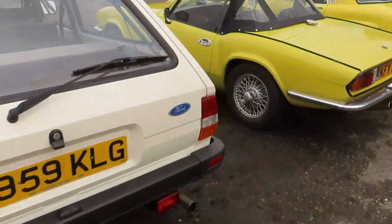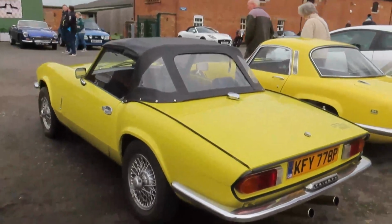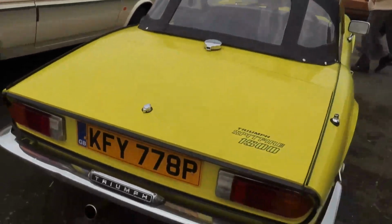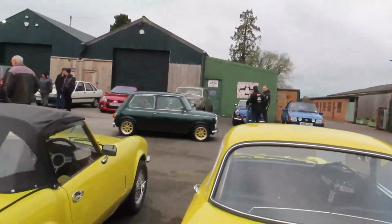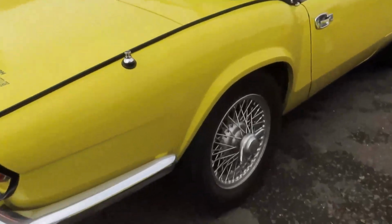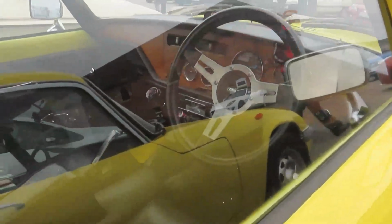Beyond that, we've got a wonderful little Triumph Spitfire, I like the wire wheels on that. So this is the 1500, the Mark V, effectively the last of all the Spitfires. And I must say, this does look like a nice old car as the 190 Alfa and Mini roll past. I do like painted wires on these. I think it really suits them. Also, yellow actually really suits it.